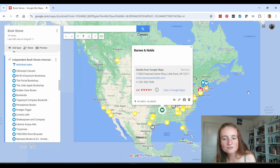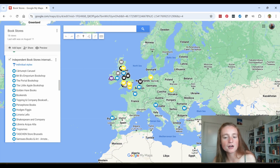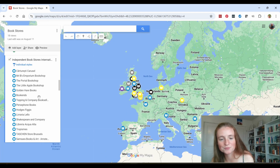My next category are going to be independent bookstores internationally. So most of them have been in Europe because that's where I've been for the last few years. And they are all the way across Europe. So I usually have taken photos in there, so I will include the photos, but these are all just really, really great bookshops that I've had the pleasure to visit myself.